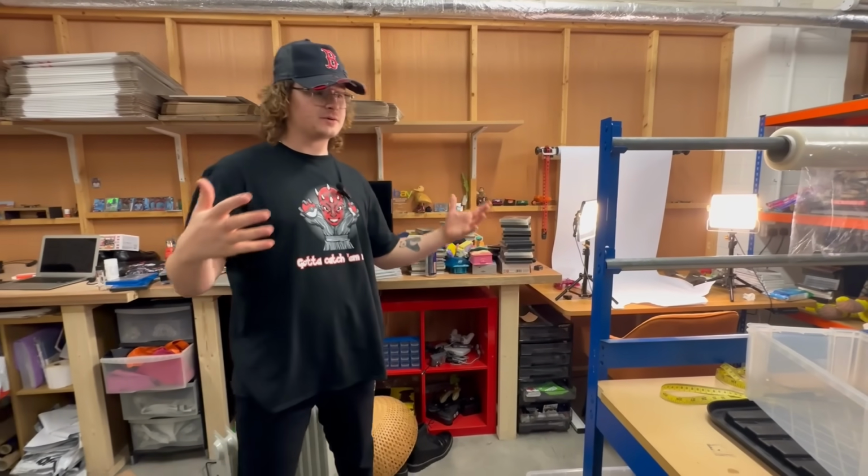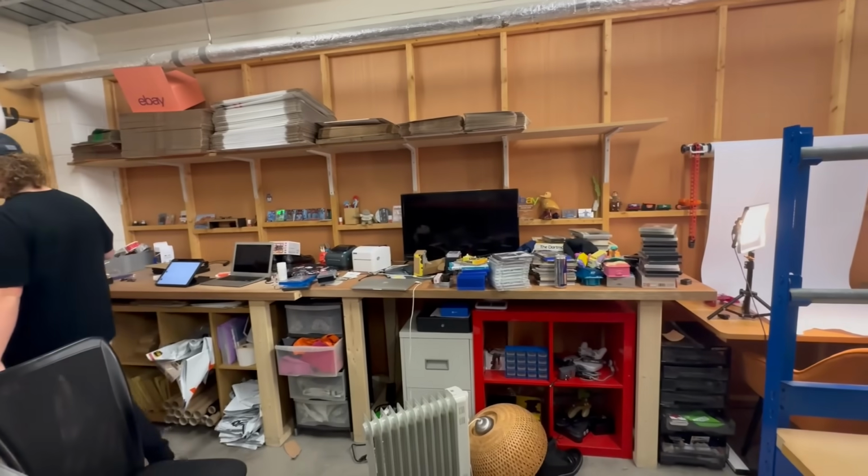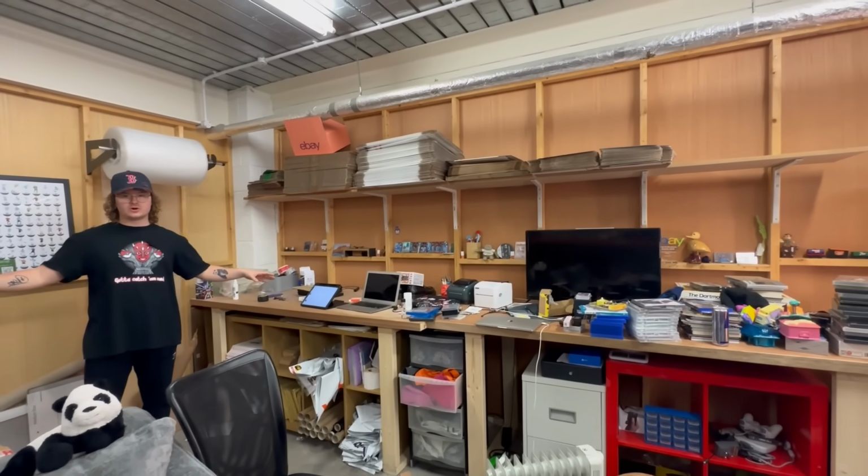It's just a nicer space. It's a massive old table. We fill every space that we have, so the more tabletop workspace we've got, the better.